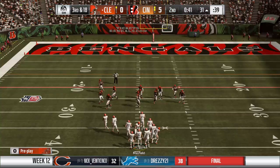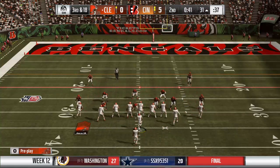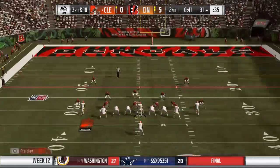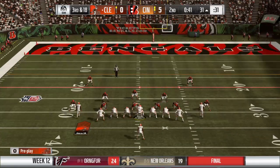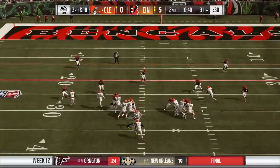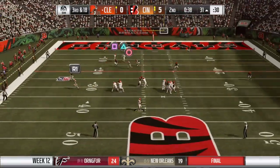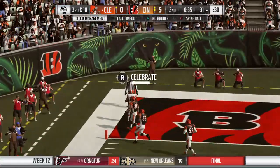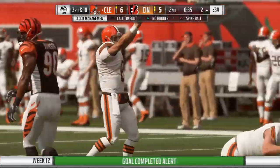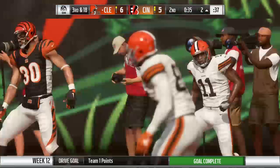The Browns on third down. They've converted 3 out of 5 thus far. This will be a tough 3rd and 18. All right, now, lucky 56. Lucky 56. They go play action. Mayfield. He's got an open man. He completes it to Callaway. And he is into the end zone.